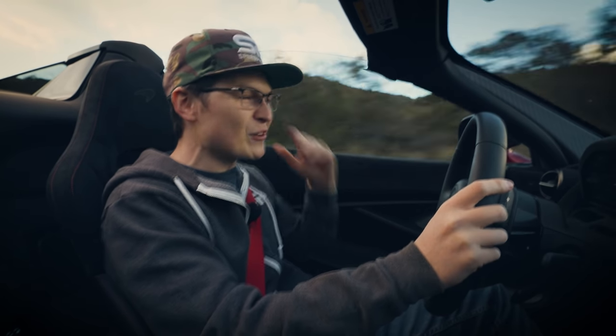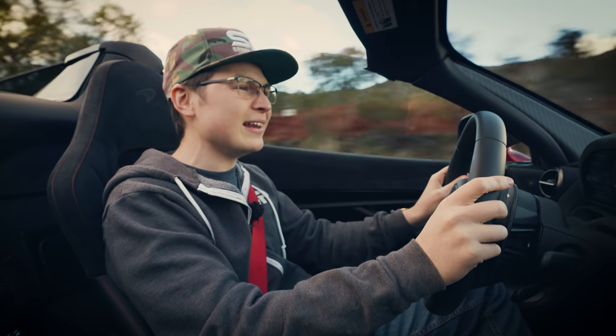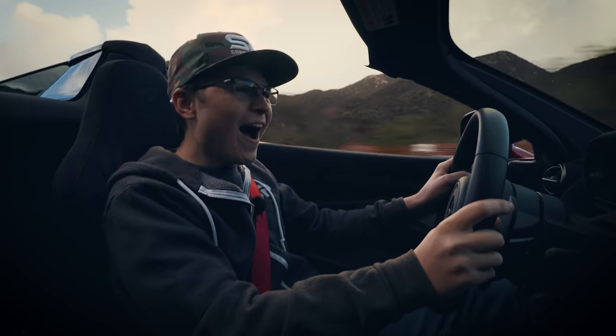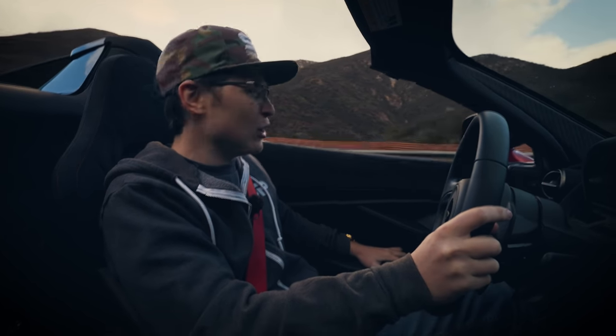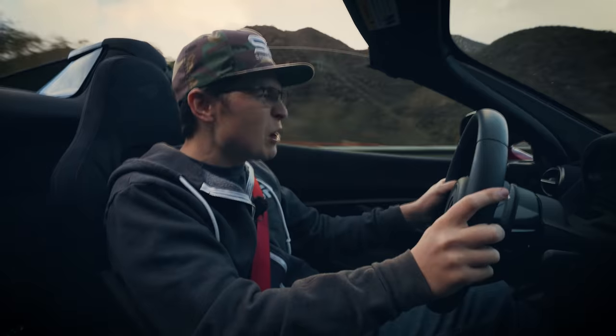Having the wind fly over my head, or my hair on the sides, this is an experience unlike anything else. This is so fun. How does it do it? Okay, the window's got a little bit, it's getting windy in here. Oh my gosh. This is so much fun.